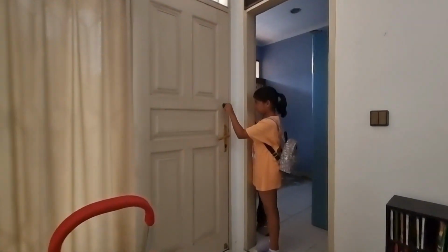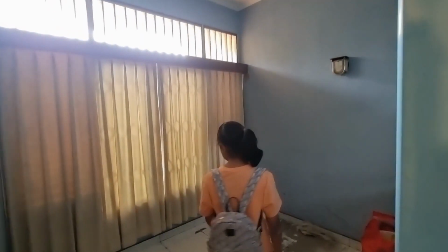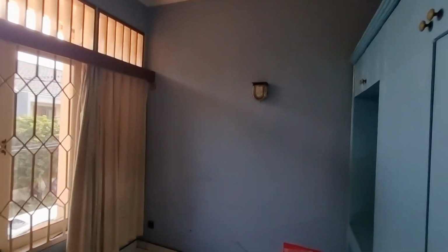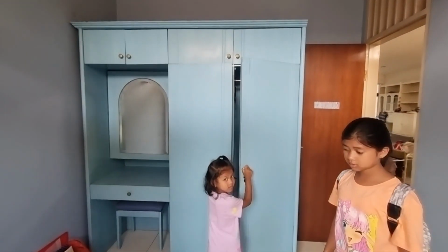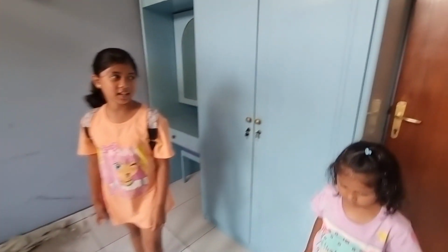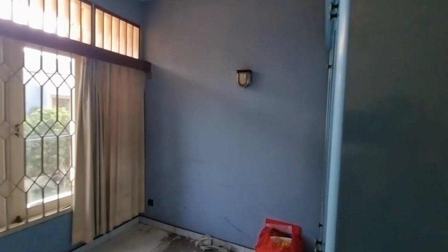So this front room upstairs used to be my sister's bedroom. I don't know where the light is now. Do you think you can open the curtain, Izzy? Yeah, and we can have a look. Ooh, it's very dusty at the moment. There you can see the outside from here, and that's a cupboard. She chose that blue color actually, my sister Cindy. This is actually smaller than I expected it to be. See? Oh, it's actually her name there, still there. Okay, let's go out now.